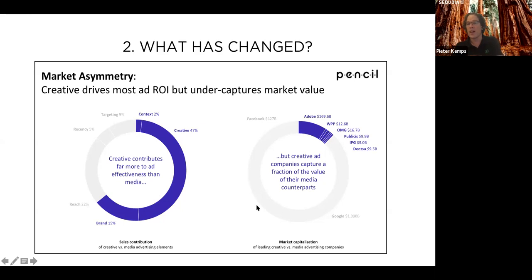But then if you think about where value is captured, the tools or the media agencies that are responsible for that creative part of the advertising only have very little market cap. All the market cap is with the media, right? Is with Google and Facebook. Now, you might ask, why is that? Well, because they can offer a product programmatically with high gross margins, extremely scalable, versus the agencies, which is not scalable.